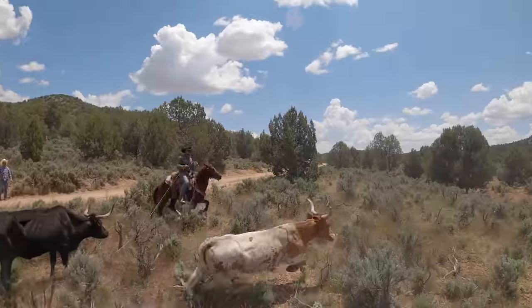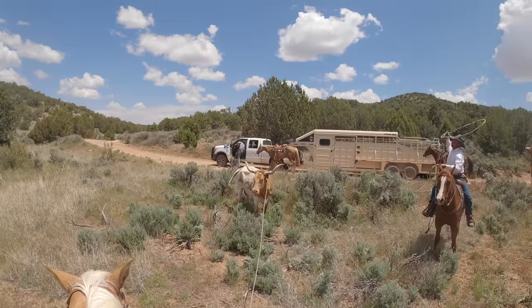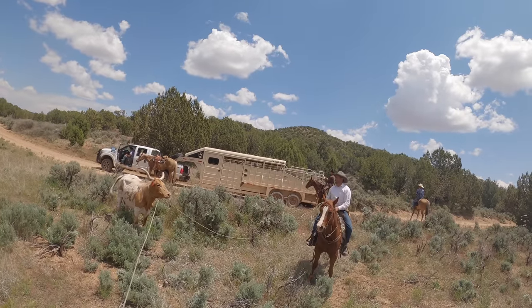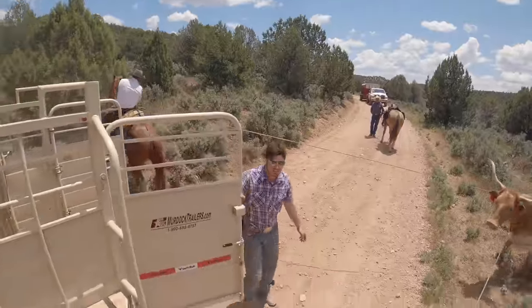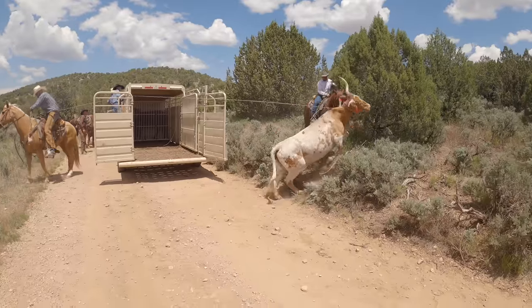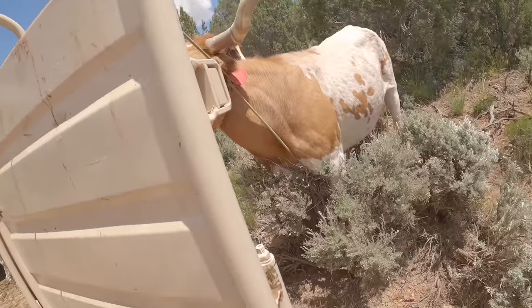Nice loop. Nice loop. Oh yeah. She's got a pretty good set of horns on her. Got it. Woo-hoo. Here, I'll grab it. Hang on. Go over. Woohoo! There we go.